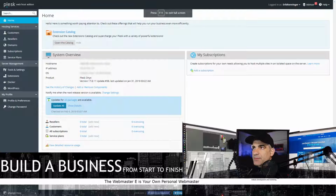And this is where you come to and log in for the first time. It will look like this. You will have over to here to your left all of the different areas that you will go into as far as setting up customers, resellers, and domains. One of the aspects here is that you can have a customer. So if you have a dedicated server, you can set up individual customers below you.